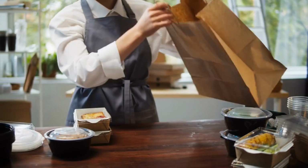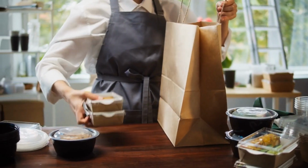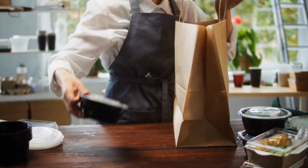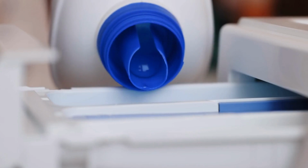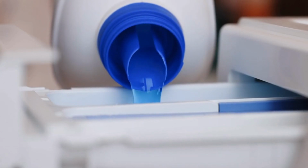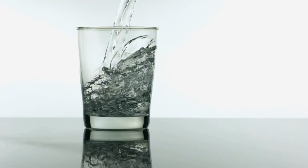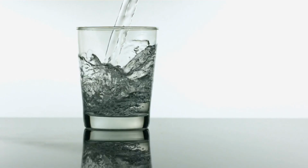Eat regularly. Regular meals help maintain stable blood sugar levels and thus ensure a constant supply of energy to the brain. Drink enough water. Our brain is largely composed of water and therefore requires sufficient fluid to function optimally. Adequate water intake can help avoid fatigue and difficulty concentrating.